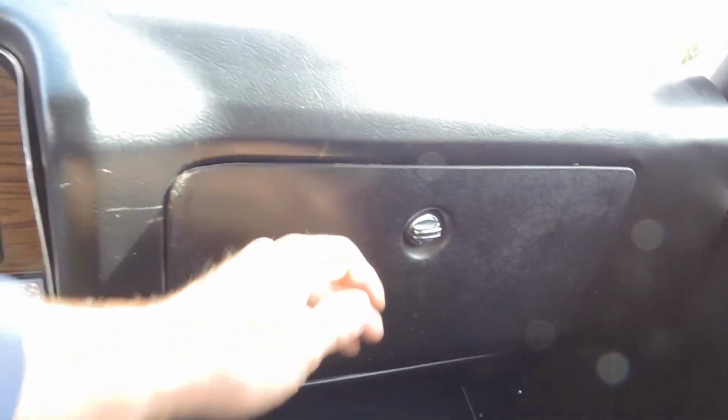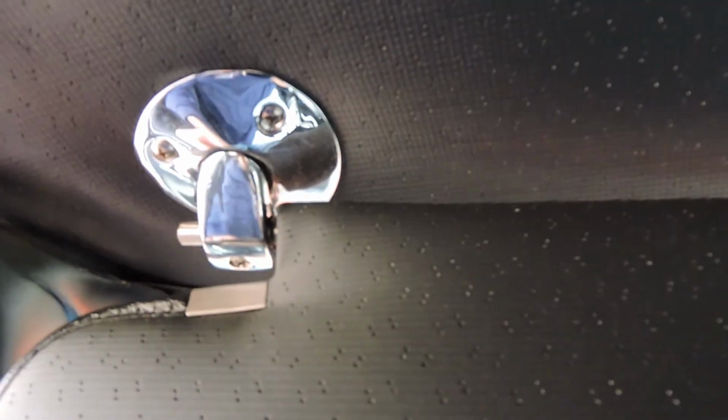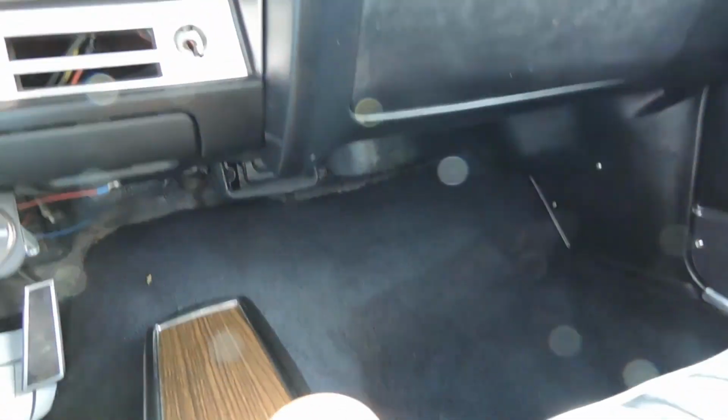So we open up in there. Glove box is clean. Above the visors are all clean. The chrome above the visor is nice. Just a really nice car. I mentioned earlier the dome light works. Console and wood grain on the shifter is in great shape. It's got the PMD shifter on it. But I would just put it down here. As far as the idle goes, it idles right down nice.